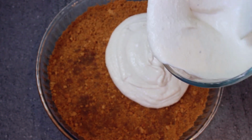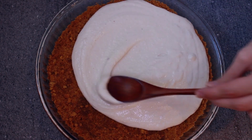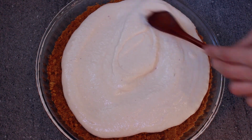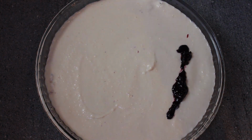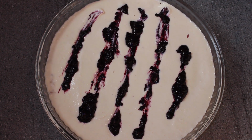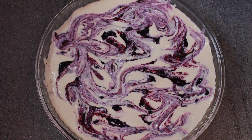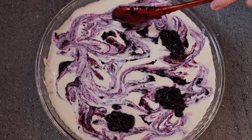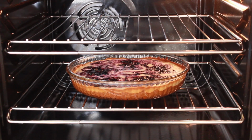Once that's been blended then, I'll put that onto the base. Spread that around so that it's even. Now so far it's looking a bit plain, so this is where the blueberry compote comes in useful. And we're just going to swirl it in, make some pretty patterns. Just evenly compositing the compote so that when you come to cut it, it's evenly distributed. Then I put that in the oven on 180 degrees for about 35 minutes, but just eyeball it just in case it goes browner sooner rather than later.